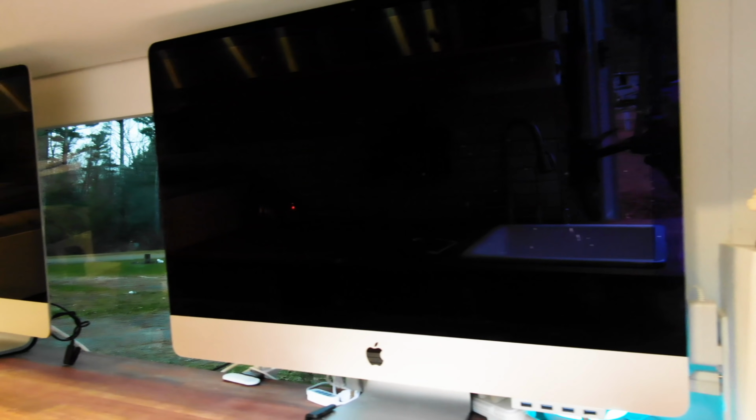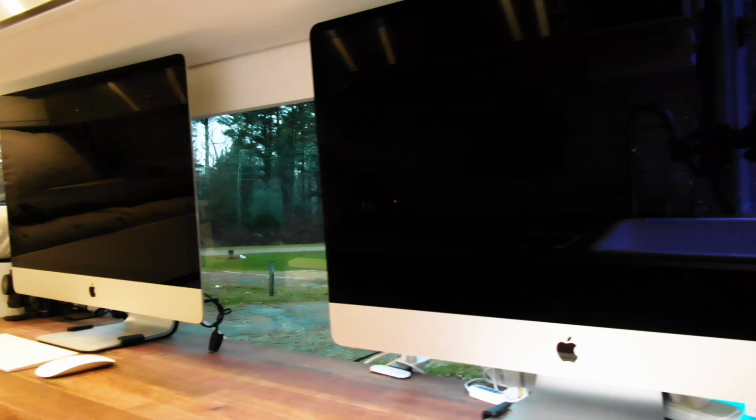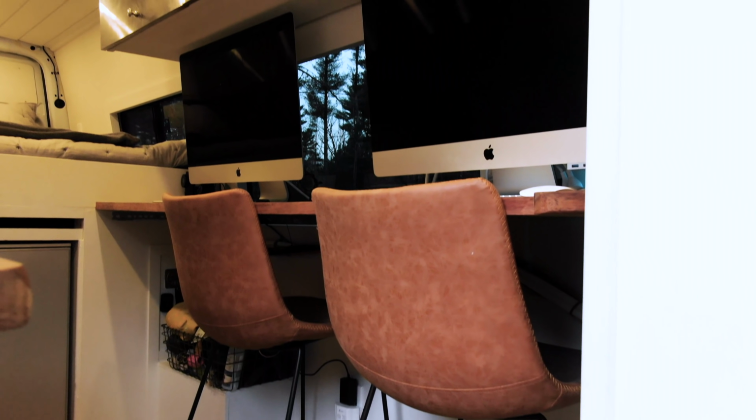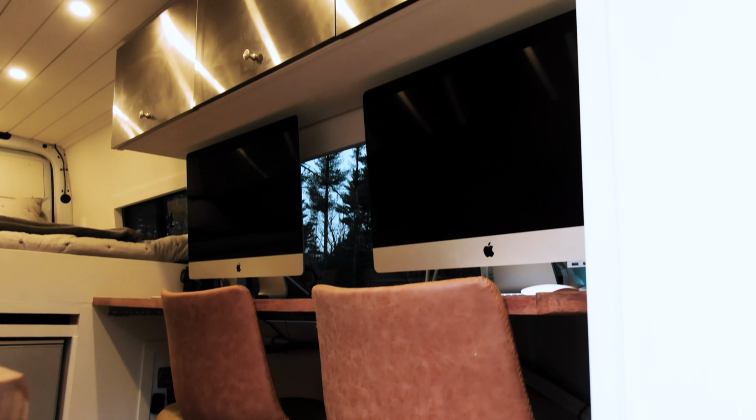Before, if you saw our old van tour, and if you haven't, we're linking it down below like we said, we used to have two iMacs in here. We really wanted to know that we were going to have a solid workspace. When we started on the road, I didn't have a good laptop. Chris did, but I did not. And so we just used what we had, and we brought our iMac versus going out and also dropping $2,000 more on a new laptop then.